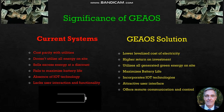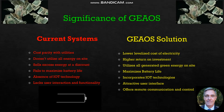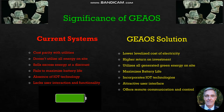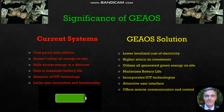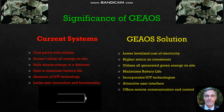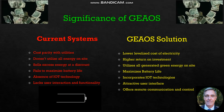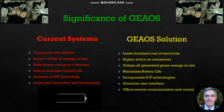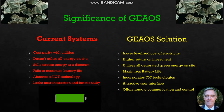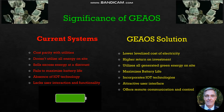Research and development, combined with government subsidies, have brought the cost of renewable energy to parity with fossil fuels in most markets. However, renewable energy systems require a substantial upfront investment on the part of the consumer. The GEOS team looked for ways to enhance the financial advantage of green energy systems in order to motivate their implementation. Our research identified three deficiencies with the current state of the art.